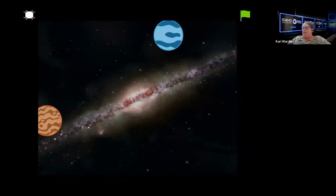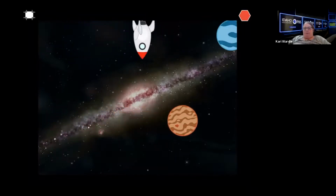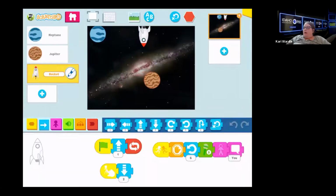Now I should have said press the stop sign, but that was a really simple little game that I made, and the kids loved it, and they would just play that forever, because the goal is to try and get the rocket to the top of the screen without it touching a planet and getting blown up. And so all you do is tap the rocket. When it hits a planet, it blows up. So that's kind of some next level coding there.